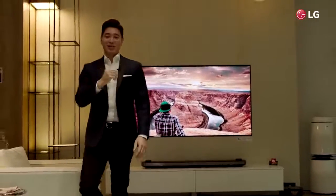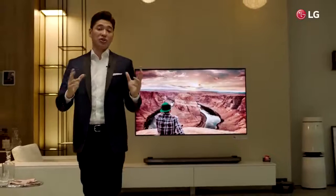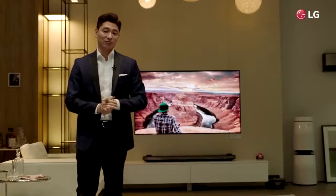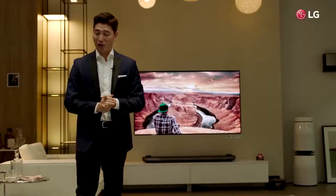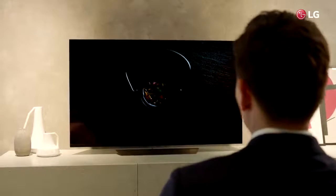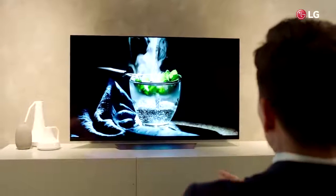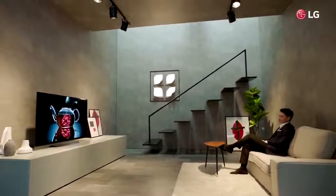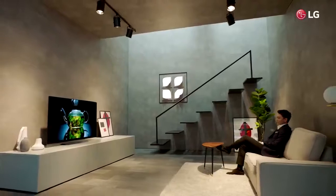So as you just witnessed, OLED TVs equipped with LG ThinQ AI technology are taking us to the next level, and the future seems very promising. And as you can see here, the OLED TV blends in perfectly with all types of interior designs. I guarantee you won't be disappointed.